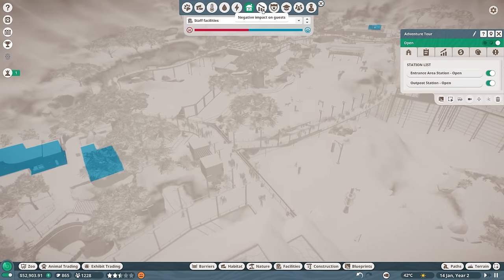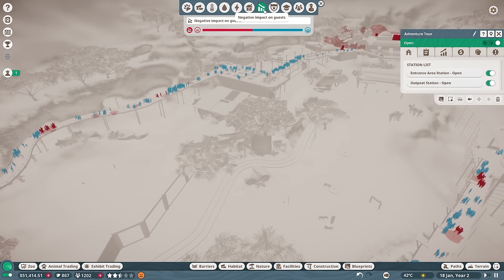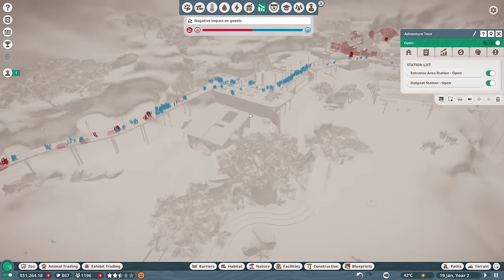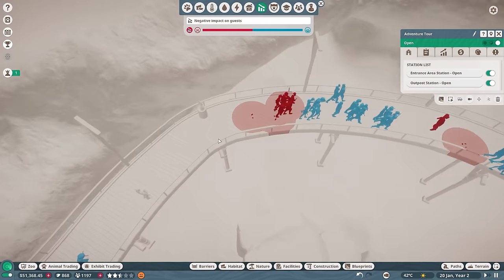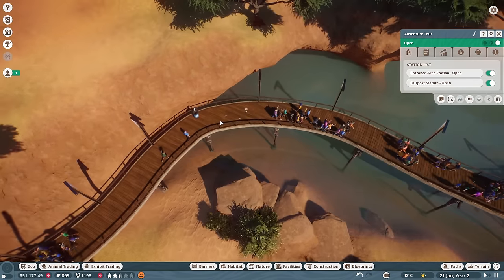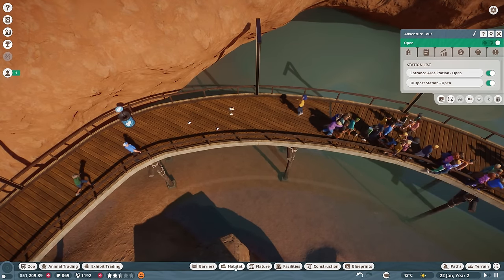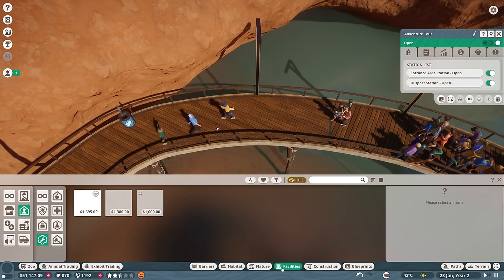Can we see that from here? Maybe. Yeah, if that was a thing here, I probably would have figured it out by now, and I'm not seeing it, you guys. Negative impact on guests. A lot of trash. Are there trash cans on this map? Well, no, that's a donate. Oh, yeah, I guess if anything, you could just put donation bins anywhere. But at the same time, you need to put trash bins over here, too, because this place is getting messy.